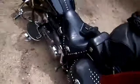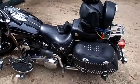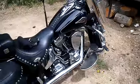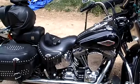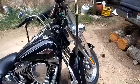A lot of people are, oh my gosh, it's not stock. It's not worth anything anymore. Yeah, right. Well, they're wrong. You got to make the bike yours. If it isn't yours, then it belongs to the bank. You might as well just give it back to them. But I like bikes that belong to the people, bikes that look like the people. Whoever rides it, they need to make the bike theirs.